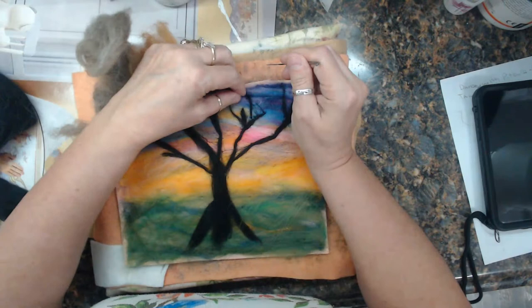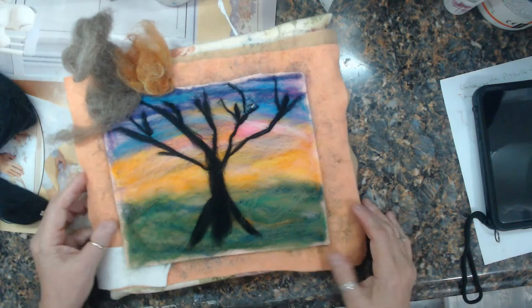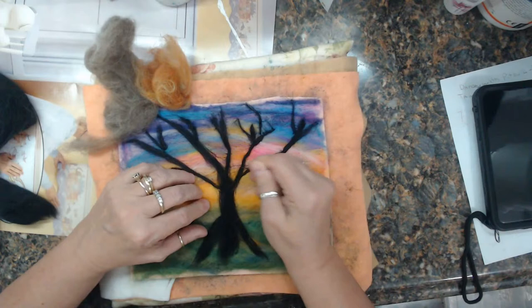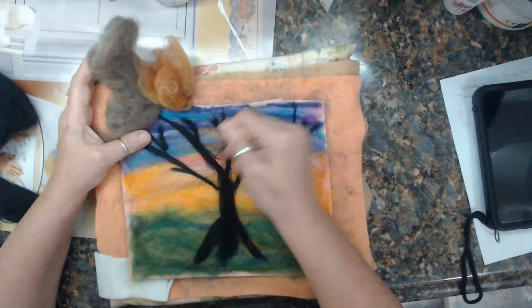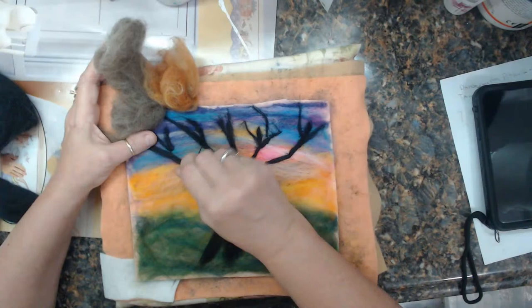I mean, it's endless possibilities of things that you can felt. And I know that this tree doesn't have anything on it, but I'm going to have to put some green on it. I just can't put that tree on here and leave it. I've got to have a little greenery.